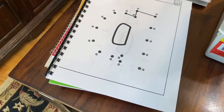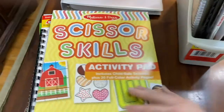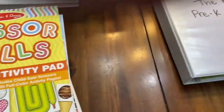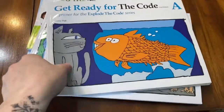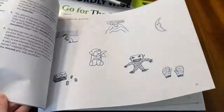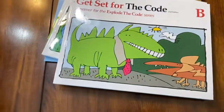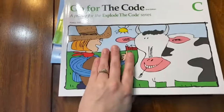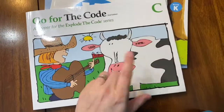And then we also have the scissors skills from Melissa and Doug. And then the other things we'll be using this year are these Get Ready for the Code, Get Set for the Code, and Go for the Code. So we have A, B, and C. We're going to start with this A book just to really get his letters and letter sounds down before kindergarten next year. So we'll be working through those. And if he does not finish, then we will just roll these over into the next school year.